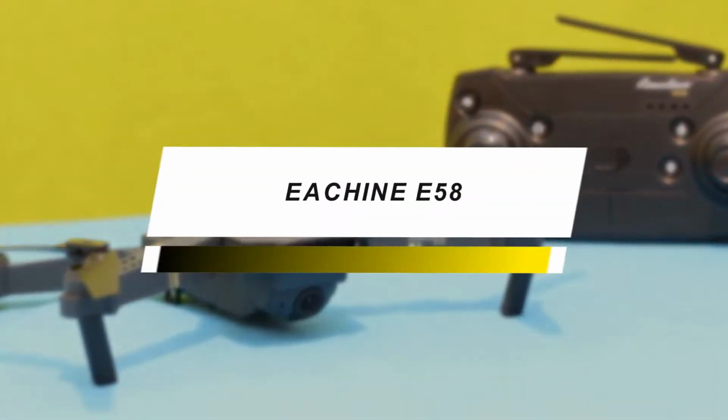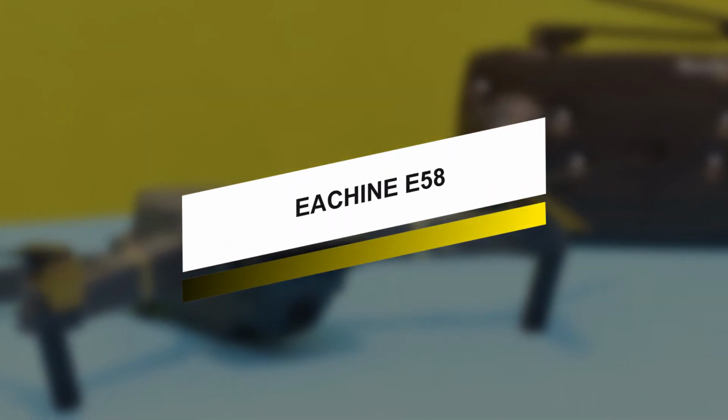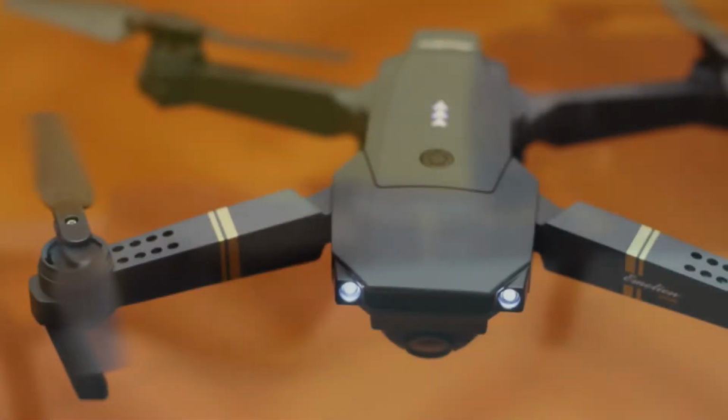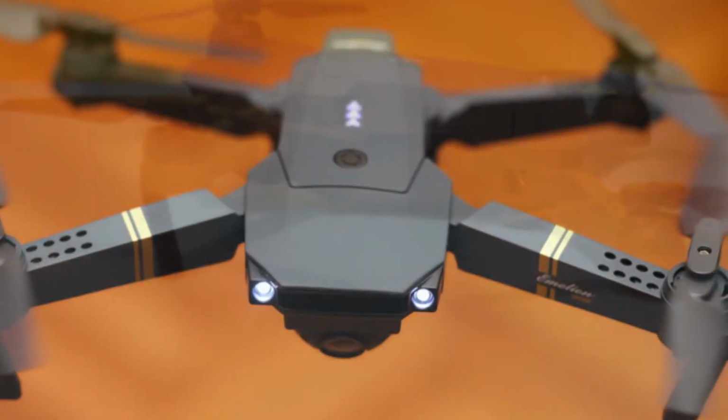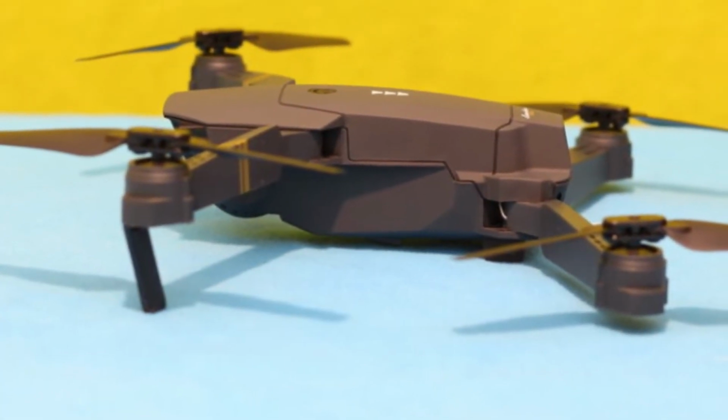Not everyone can afford big bucks on the pricey models on the market. This one is the right pick for you if you're looking for a budget option. This E58 drone is equipped with a 120-degree wide-angle 720p HD camera and includes an adjustable angle to capture high-quality video and clear aerial photos.